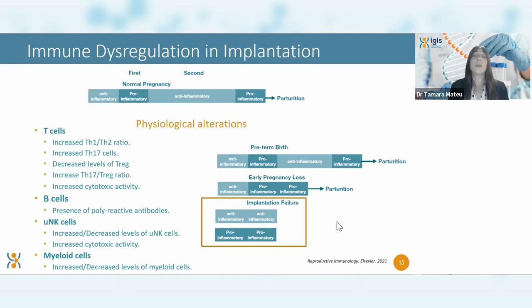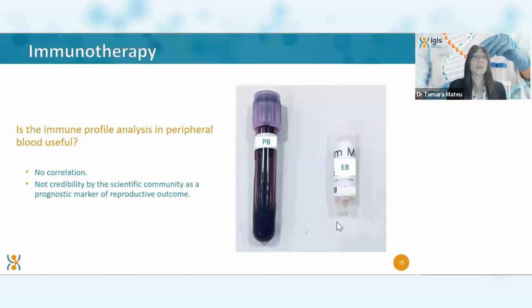Well, if we have analyzed the immune profile of the patient and an immune dysregulation has been established, what can we do? Well, for that, we have immunotherapy. And before seeing the immunomodulatory treatments that are currently being used, let's ask ourselves two questions. The first one, is the immune profile analysis in peripheral blood useful? Well, unfortunately, the answer is no.